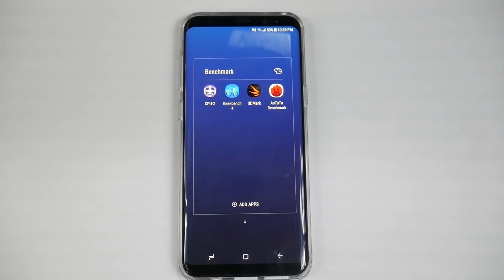Hey guys, today we are giving you the benchmark test results for the Galaxy S8 Plus. We're going to be going over three different benchmarks. We're going to be going over Geekbench 4, which is a great CPU tester for single core and multi-core tests. We're going to be going over 3D Mark for all the graphics intensive tests. We're going to be going over Antutu benchmark test for the overall phone test.